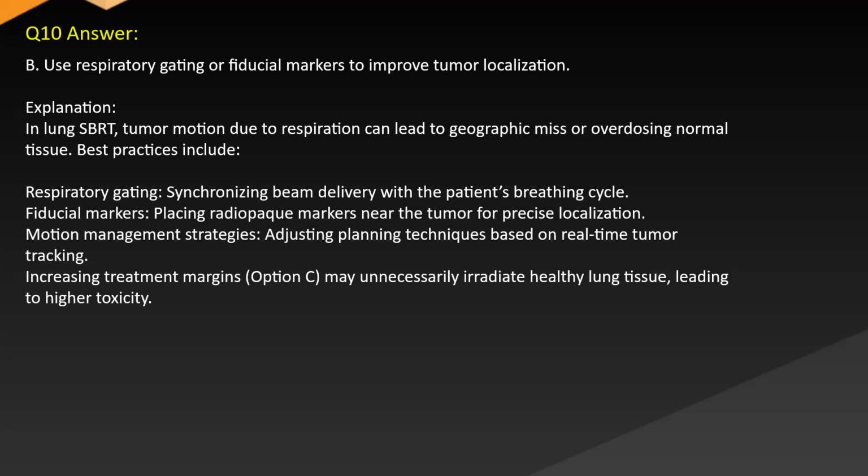Answer: B. Use respiratory gating or fiducial markers to improve tumor localization. Explanation: in SBRT, tumor motion due to respiration can lead to geographic miss or overdosing normal tissue. Best practices include respiratory gating, synchronizing beam delivery with the patient's breathing cycle, fiducial markers, placing radiopaque markers near the tumor for precise localization, motion management strategies, planning techniques based on real-time tumor tracking. Increasing treatment margins, option C, may unnecessarily irradiate healthy lung tissue, leading to higher toxicity.